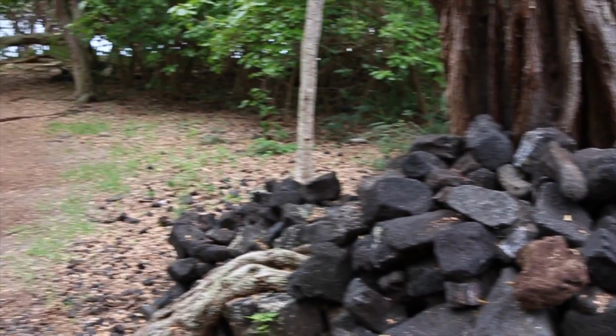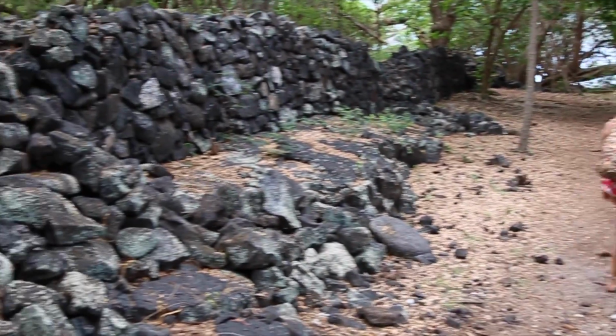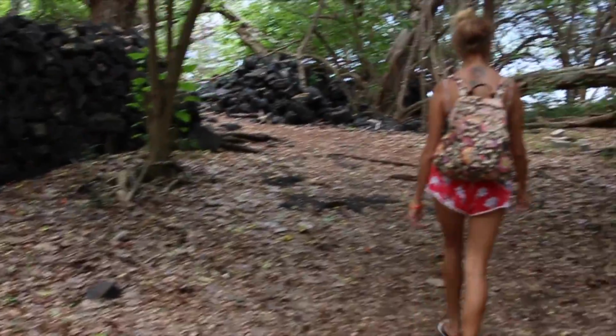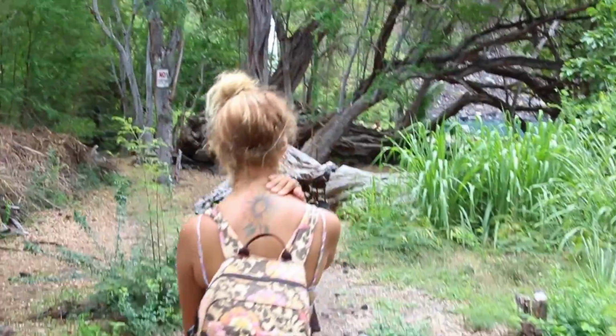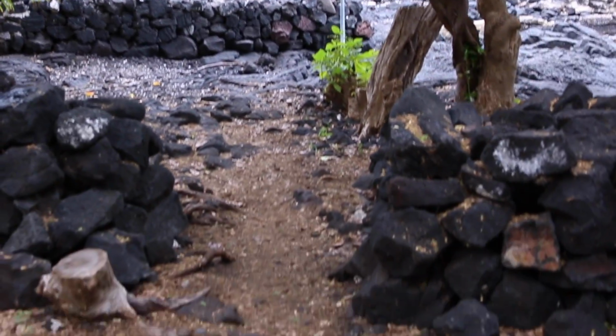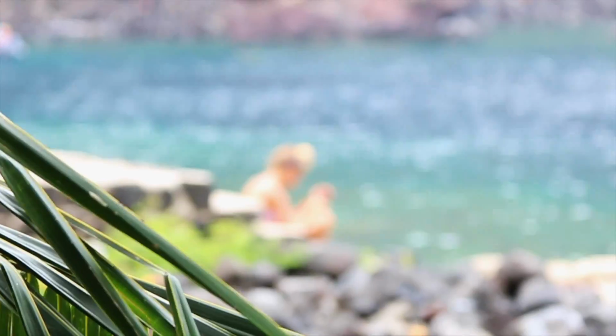When you get to the bottom of the hike, you'll find a big stone wall, which is an old heiau. Once you see this, you're almost there. Just follow the trail to the left a little bit more, and you'll see the white monument. Once you get down there, you're definitely going to want to check your Instagram.